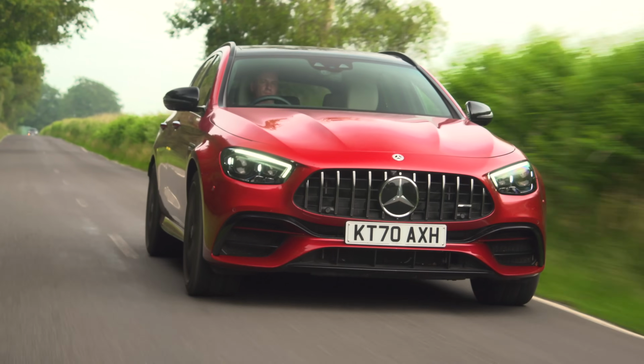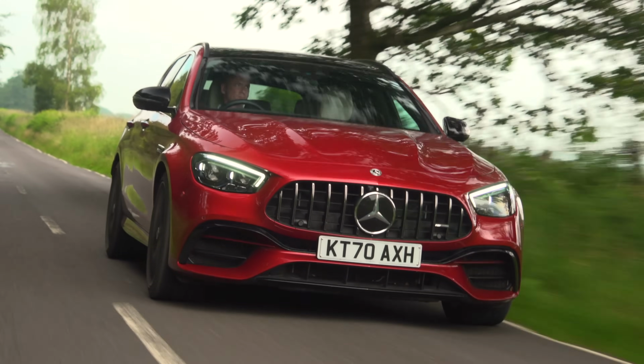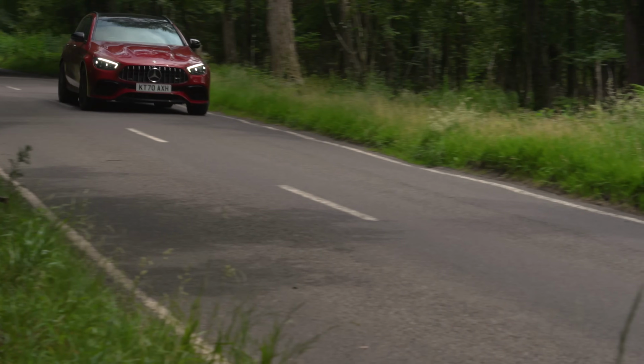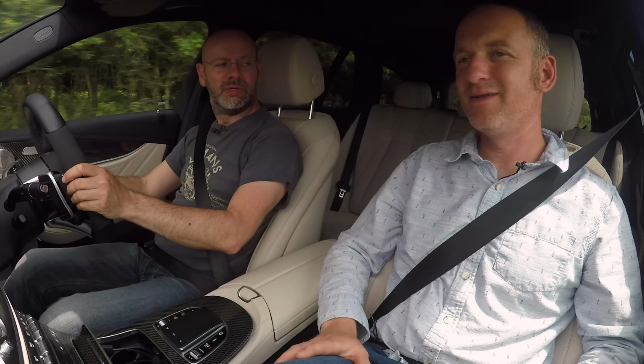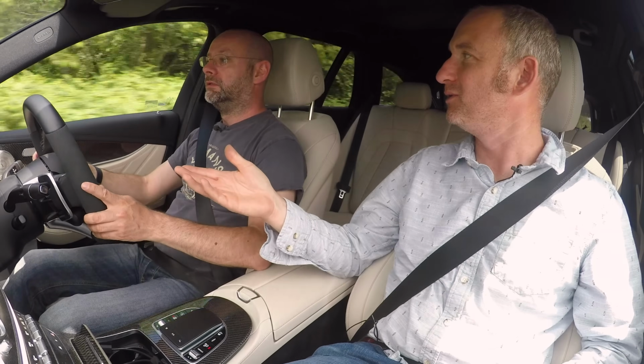Given its performance brief, I quite like driving it in manual mode because the pedals are nice and the engine likes to be exploited that way. I'd like a more clear indication of what gear I'm in, because there's so many of them. And left to its own devices, it doesn't always choose the right one. There is an argument that it's got so much torque that it doesn't matter which gear it's in sometimes. We're at 50 miles an hour. Will it take ninth? It won't even take ninth.